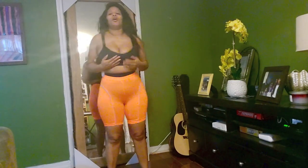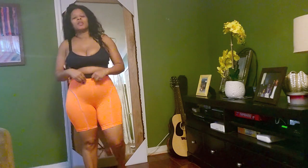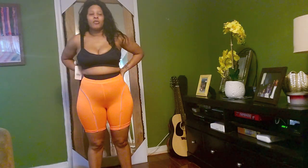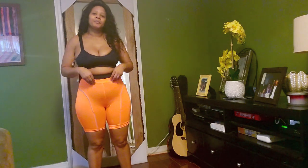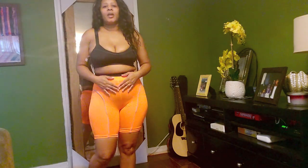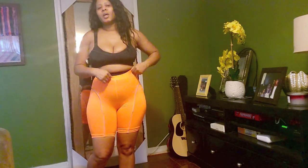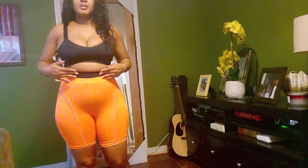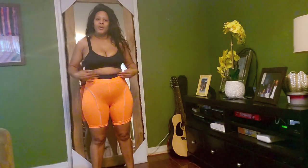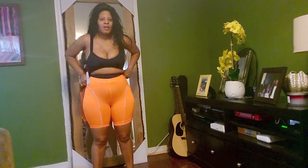So these biker shorts here are from Boohoo as well, and the ones that ripped were from Boohoo as well. I like these ones. They're very structured and they feel really, really good. Now I will say I am having to pull this a little bit, but I think it's only because I have this underneath it and the two materials are sliding against each other. If I don't have this on, I think it will stay well. And so I like this a lot.